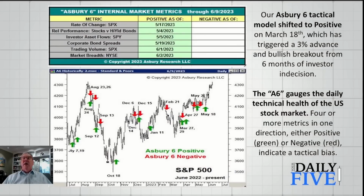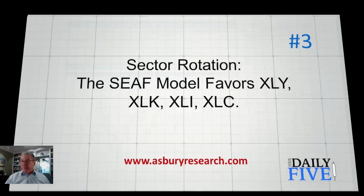So right now, Asbury 6 is positive. You can see they've been positive. These are all the dates. Asbury 6 started to go positive in the beginning of May, and the last 2 ticked to positive on June 1st and 2nd, just as the S&P 500 was breaking out of the rectangle.